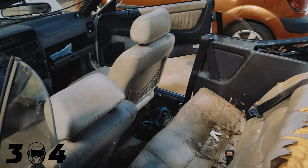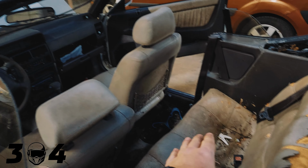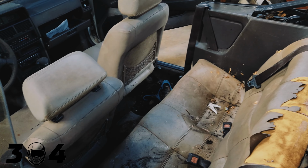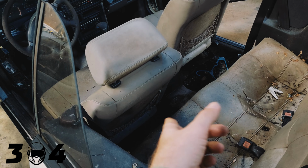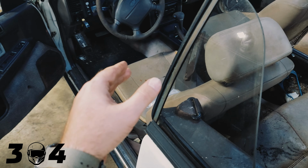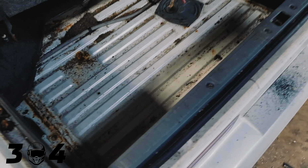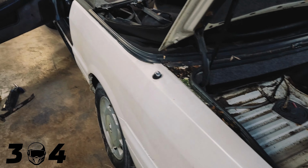Time to get stuff out of here. We're gonna start with getting that seat out. That'll give us room to get this back seat out. This seat is stuck, so I'm gonna have to get these back bolts from back here. I can get the front bolts very easily, but then I can get all this carpet out, and I want to get it all down to the bare metal, so I can actually see what's up. Get the moisture out of it as well.